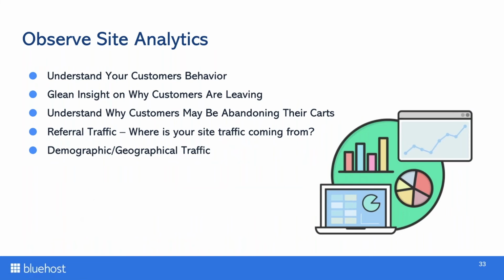Observing site analytics, I think, is a great way to strengthen your relationships with your customers and to get the most out of your e-commerce website. Observing site analytics through Jetpack or Monster Insights, those are both WordPress plugins, or through a third-party program like Google Analytics, I think you can understand your customers' behaviors. You can see which sites drive the most traffic to your website. That's referral traffic that we have listed here. Where's site traffic coming from?